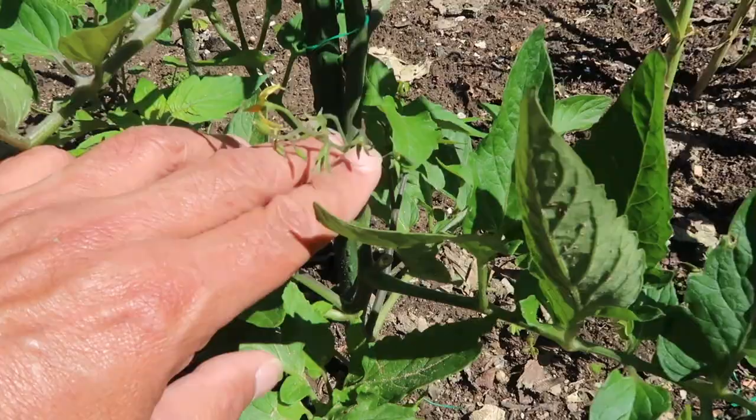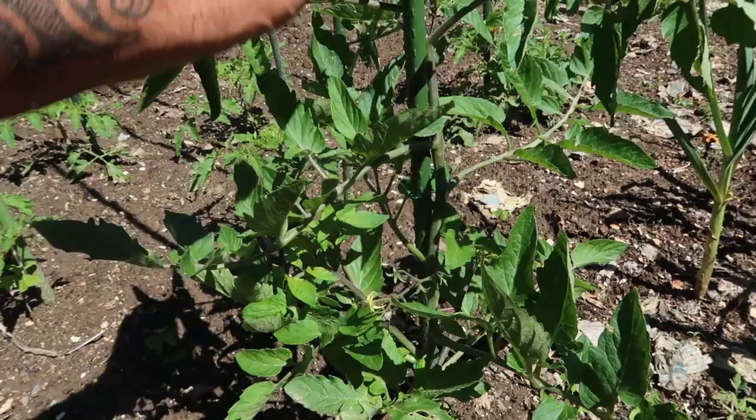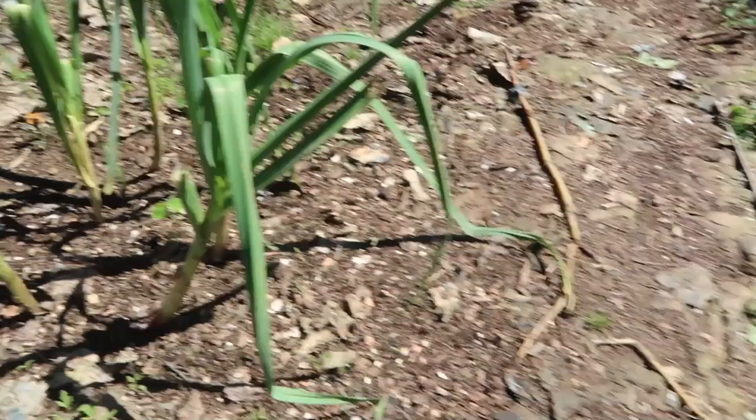So I've cut off the runners. Just going to have the one stem coming up here, grow them off here. But yeah, it's the old beefsteak. Some more leeks over here. Not quite sure if I'm going to put in some kūmara here or what.